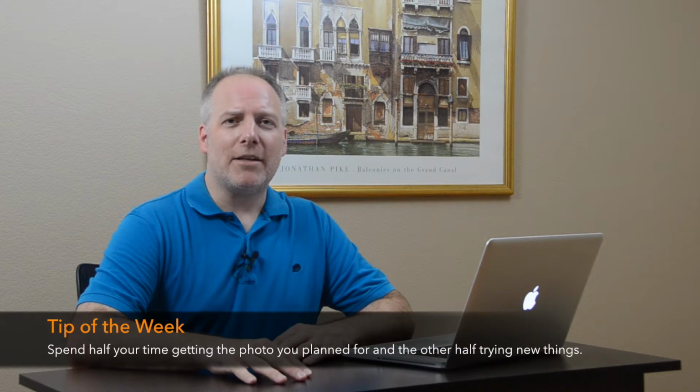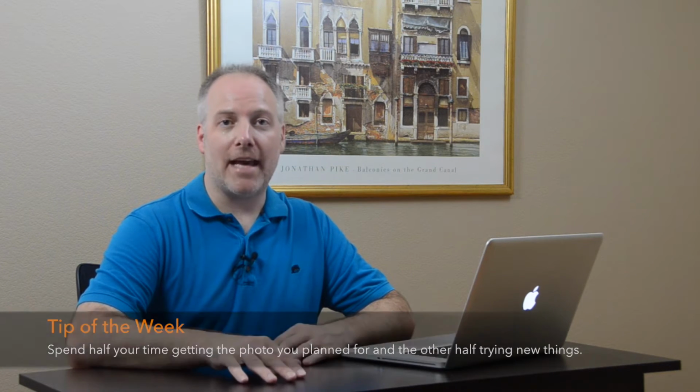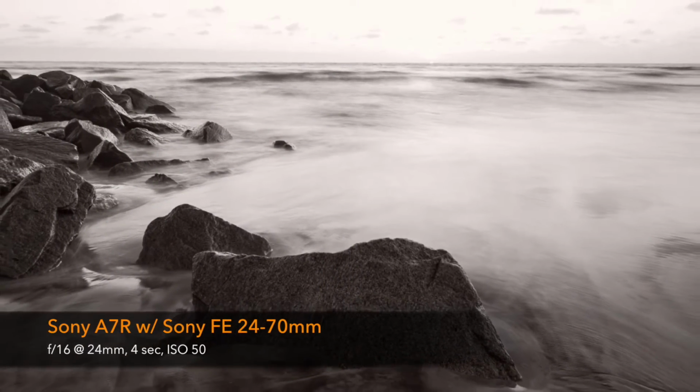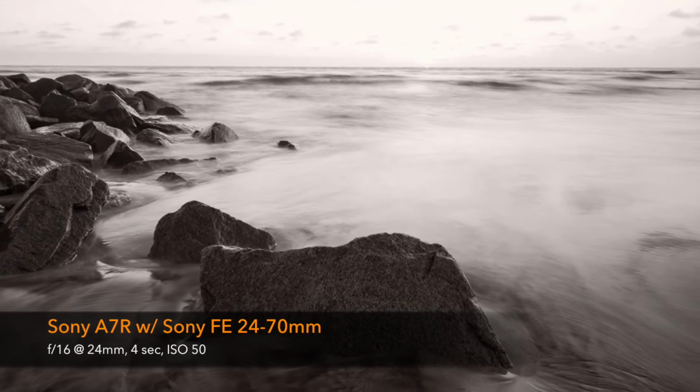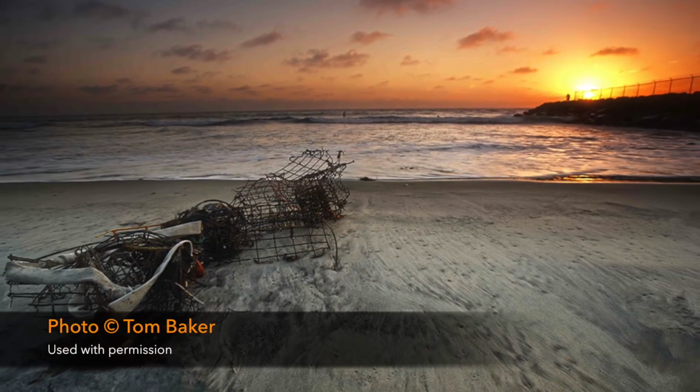So what is this? When I go out for a shoot, I try to spend about half my time on the photo that I planned to get. So in my case, something with the lifeguard tower, the jetties, or both, something in that area. And then spend the other half of the time experimenting, trying something else out. In this particular case, shooting this twisted bunch of metal after the sun went down.